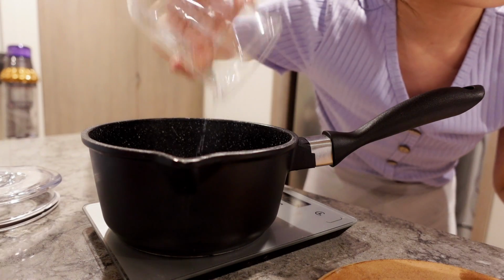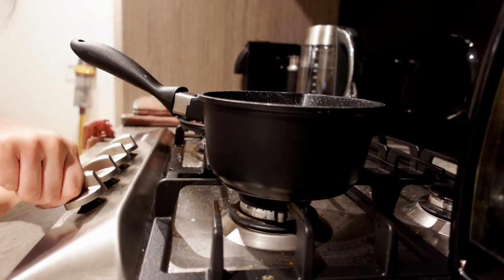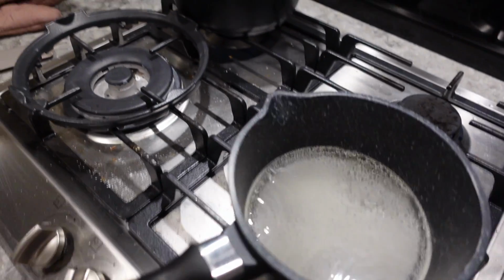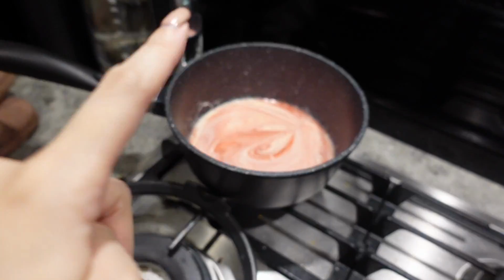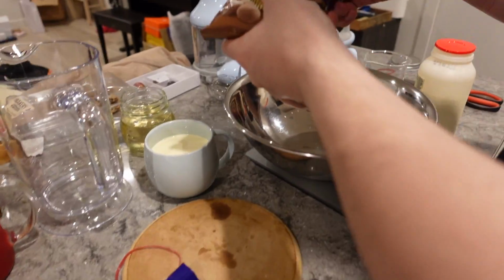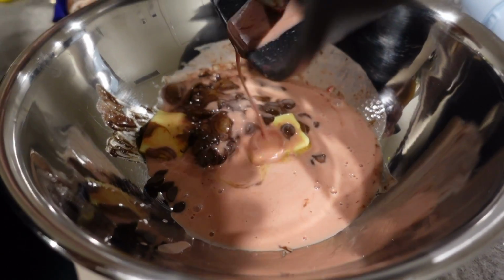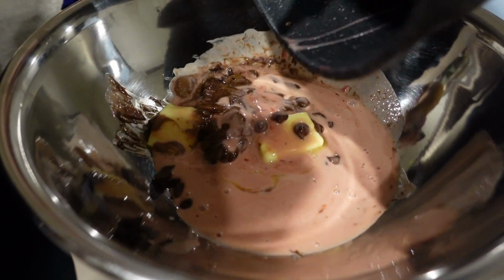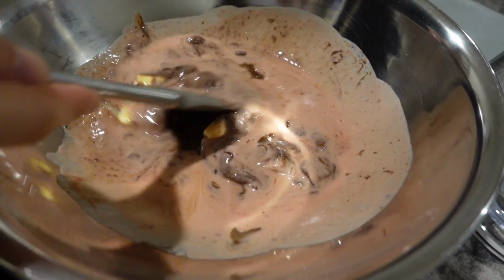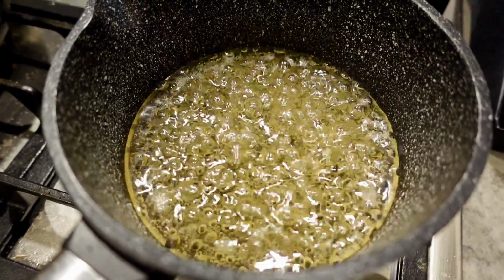Oh, we have to put this on low to medium heat. Now, I've been told it's very easy to burn caramel. So let's just be careful. Caramel, we've got the raspberry puree and cream. And inverted sugar. 2 grams. So raspberry and cream is done. Nice. This is what's going on right now.